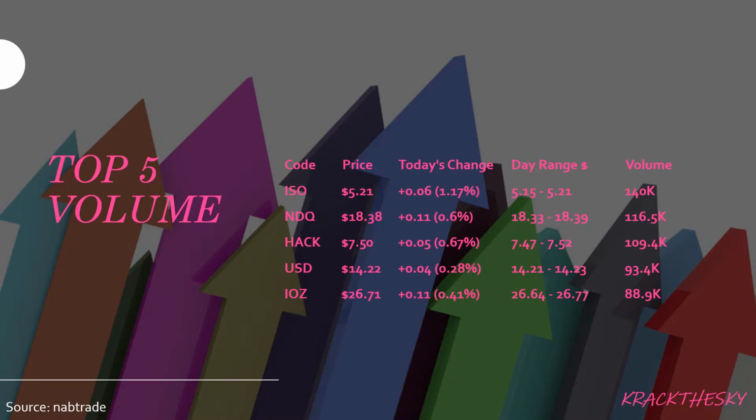Volume-wise, it saw 140,000 shares traded. Looks like on the buy side, we saw a rise of 6 cents, which equated to 1.17%. So not a major change here.